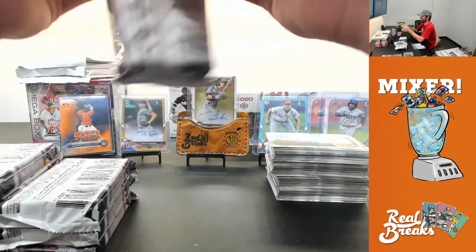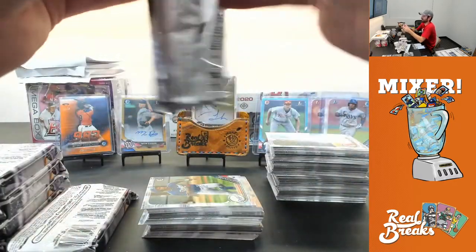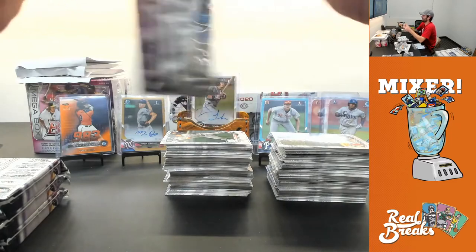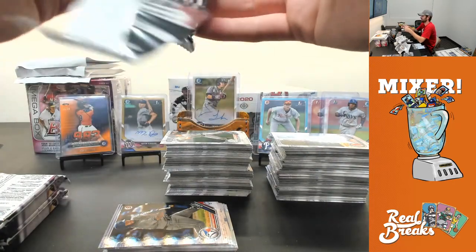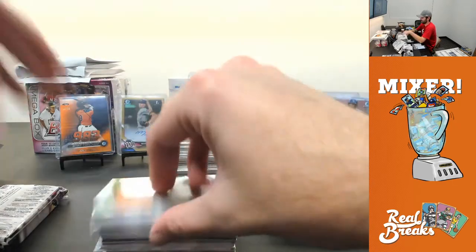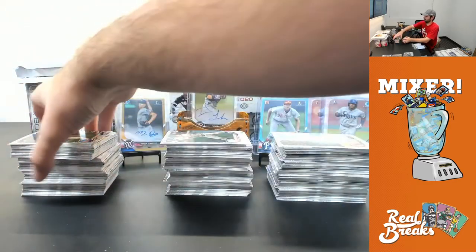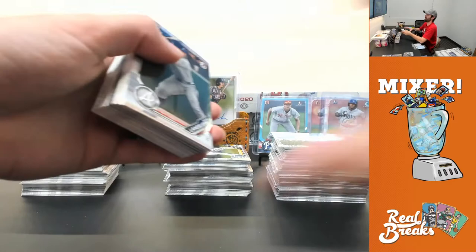Yeah, Greg, 19 Draft was a ton of fun. We ripped a lot of it. But I had good luck with this product too. Bunch of one-on-ones, mostly of Lang Leyers. Sweet hits. My first case had two Adley Rutschman autos. First case of it that I ever did. Had like the base auto and then it had the box topper auto too. Those box topper autos were really tough. Even just getting a box topper is really tough. Only a couple months till 2020 Bowman Draft. Go, Justin. Come on. Well, we're not going to get the box topper, but.